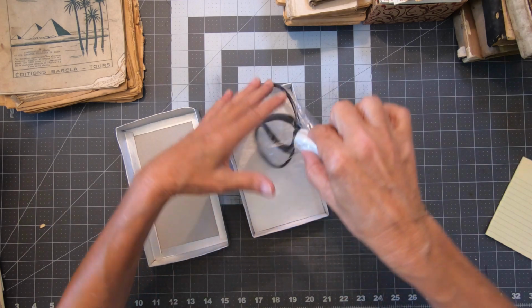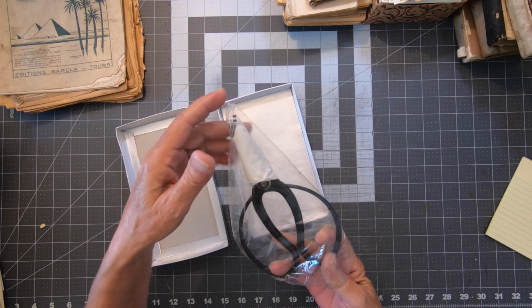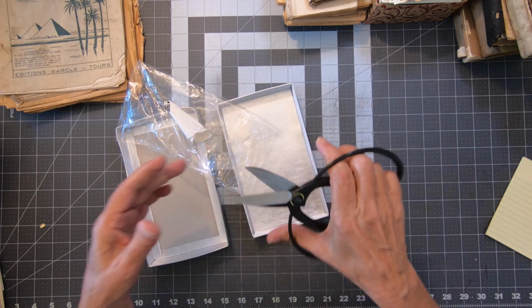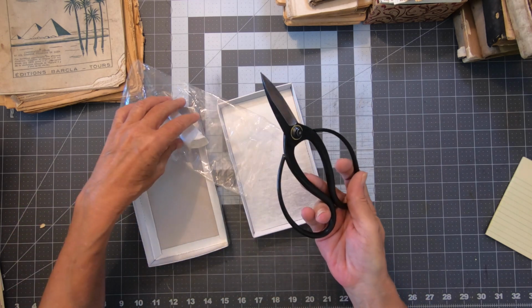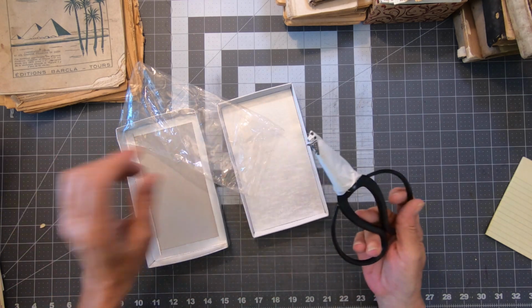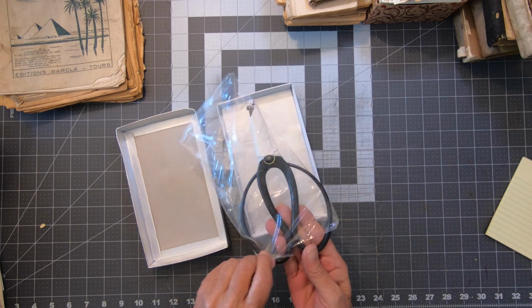Whoa, look at that. I had to take it. Guys, this is not in the giveaway, all right? This is mine. Look at that. Isn't that the coolest pair of scissors ever? Okay, now, what is this? What is it used for? Google Translate to the rescue.